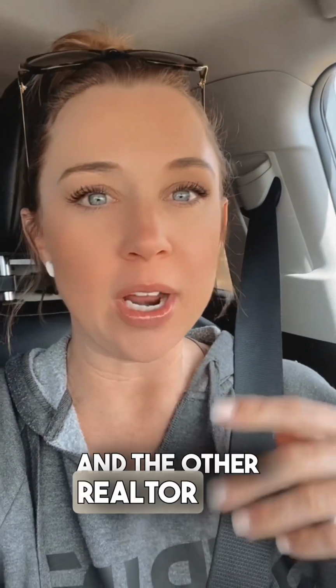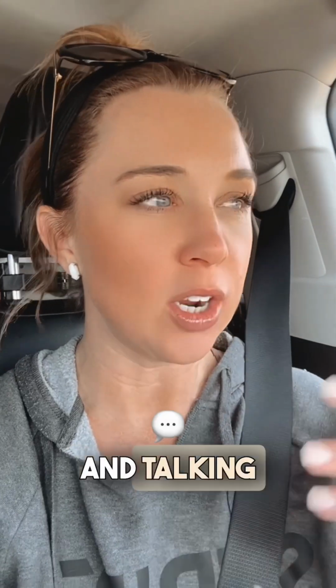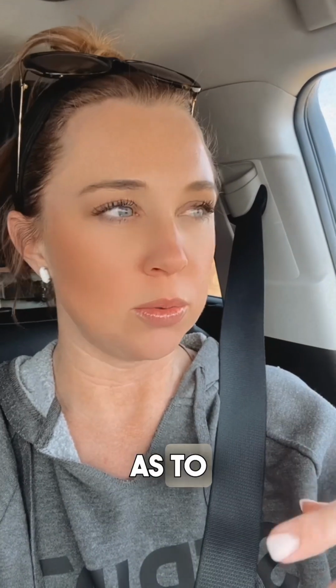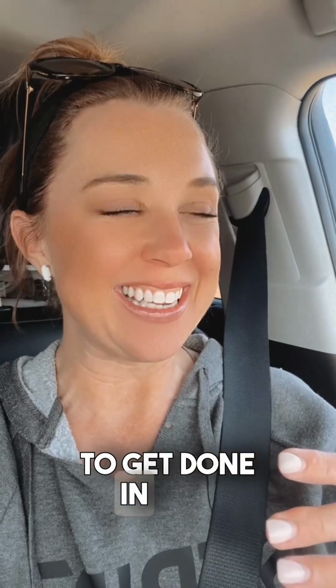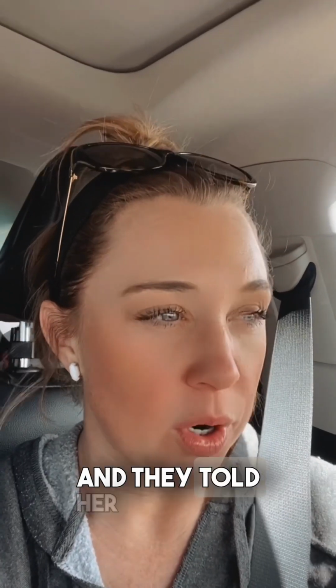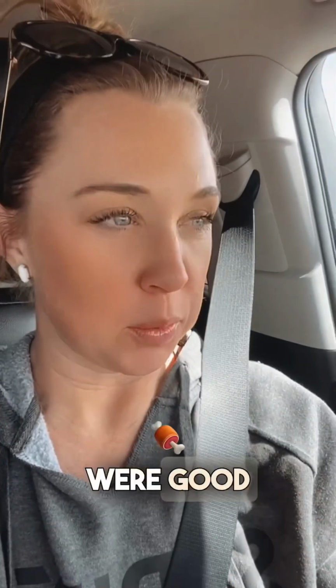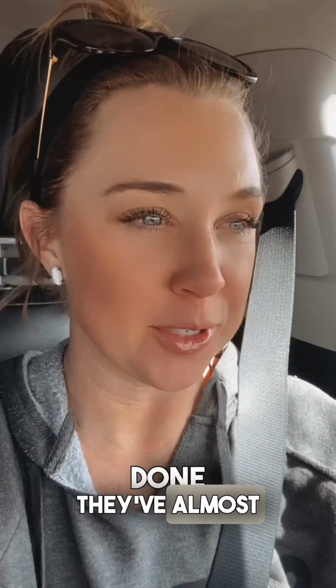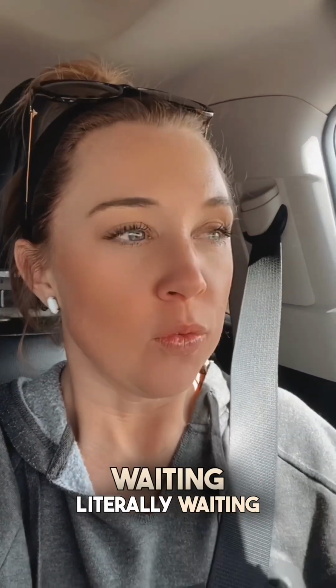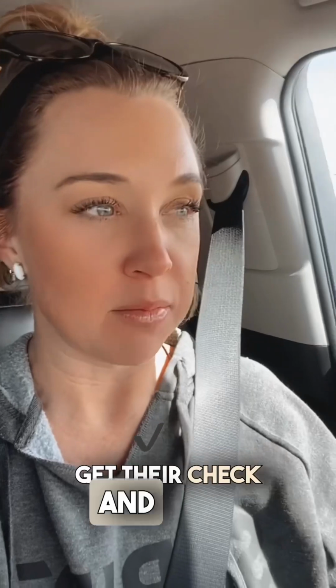And the other realtor had been working with her clients and talking with them, making sure that they were getting everything cleaned out. They were a little bit older, so there was concern as to if it was going to get done in time. And so she had been in contact with them, and they told her that things were good, they were almost done, they've almost got everything out. Well, they were also literally waiting for the house to close to get their check and move.